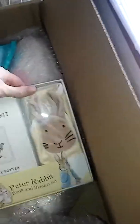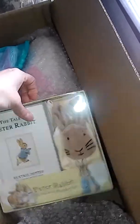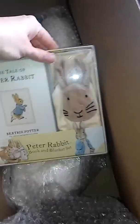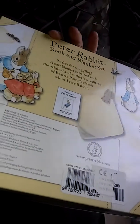Let's see. A book and blanket set. Oh, it's a little lovely. It's got Peter Rabbit. This is so sweet. Oh my goodness. Perfect for snuggling. Oh. Wow, you really went all out on this. Thank you so much.